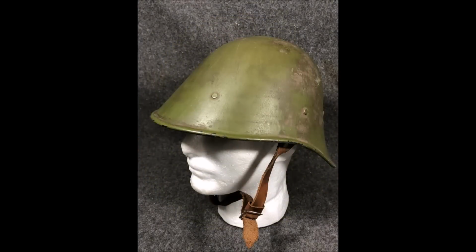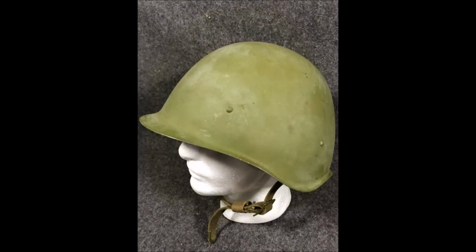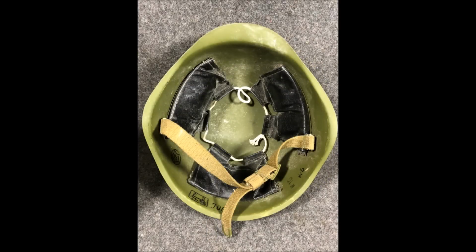This is my restored Romanian M39 helmet without the front badge. It's actually a Cold War liner, but I painted it up to be the World War II color and configuration. Next, we've got the Soviet SSh-40 helmet. Now, this is just a great example. This was made in the 1950s, but it's exactly the same as the World War II variation. It's a nice liner there.